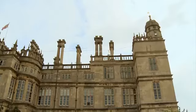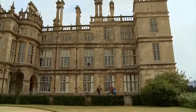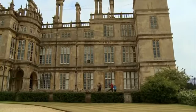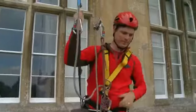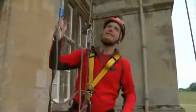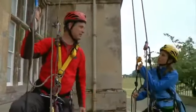The first climb will take us up the north front so I can get a good look at its masonry and its roof. The north front was added to the original house by Lord Burghley in around 1587. So, what are you hoping to see up here, Dr. Foyle? We are going to have a look at the facade that was remodelled the year before the Spanish Armada happened.